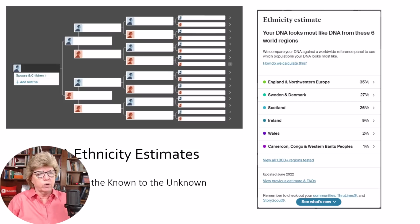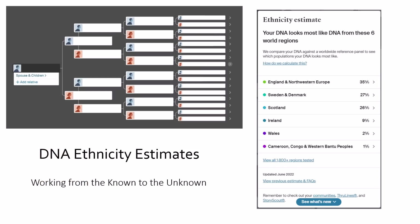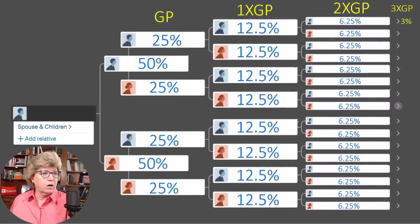Here we're going to go through this process of elimination. We're going to take what we know about our ethnicity and see what's left. So here we are in the family tree. Just as a refresher for those who are not familiar, Ancestry DNA is autosomal DNA, and we get 50% of our autosomal DNA from our father and 50% from our mother. So do your parents, right? They got 50%, which means we have 25% of the DNA from our grandparents.